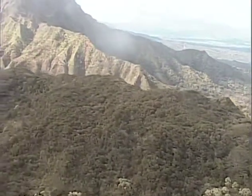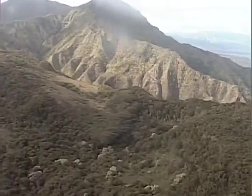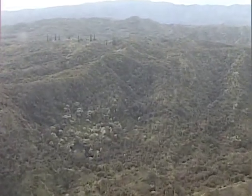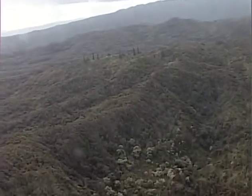That's a 3,000 foot peak right there. Look at her lighting up. It's like a painting. You can already see why Spielberg and the guys from Hollywood love making their dinosaur movies here in these beautiful big mountains. You can see why, yeah?